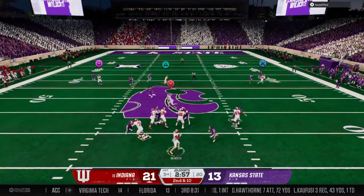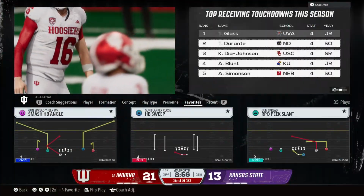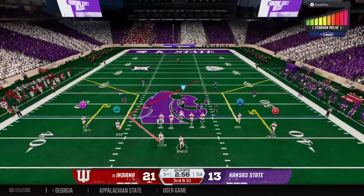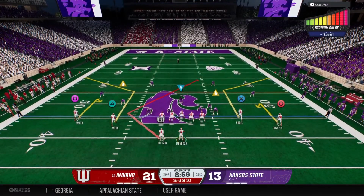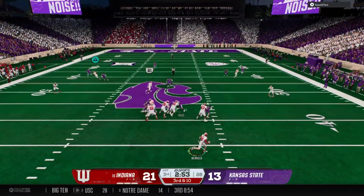Now the play fake. And he got smacked just as he released the pass. It's incomplete. This offensive line's got to do a better job. I mean, he doesn't even have time to go through his progressions. You got to give your QB some time. You got to make him feel comfortable. They didn't. They got in there quick, fast, and in a hurry.